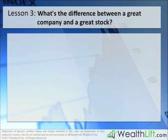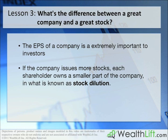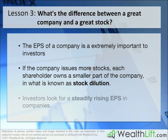Investors focus on EPS rather than just earnings because if at any point a company decides to issue more stocks, each shareholder owns a slightly smaller portion of the company in what is known as stock dilution. If the number of outstanding shares grows faster than the overall earnings, then EPS falls, and an investor's share of the company's earnings is shrinking. Because of this, a steadily rising EPS is what investors look for in companies.